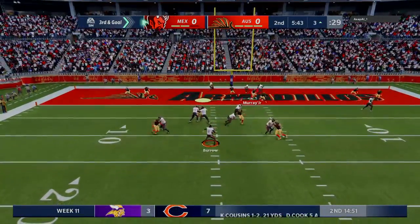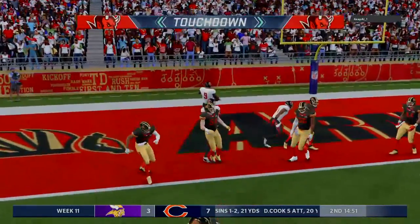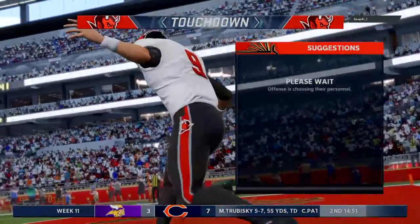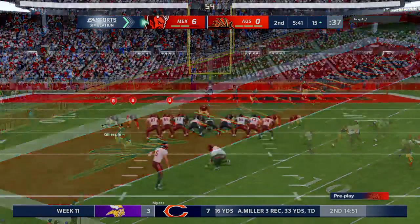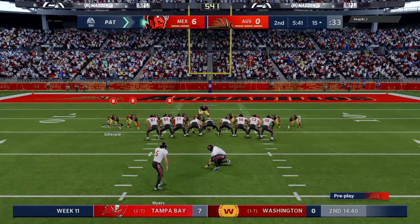From the gun on 3rd down is Burrow. Buying time, and he will have a touchdown. A 3-yard touchdown run, and they are able to strike first here on their opening drive. They were looking to pass the ball there, but they forgot to account for the man with the football.